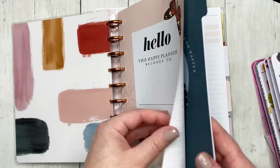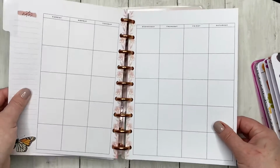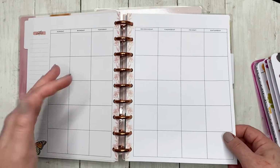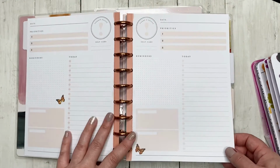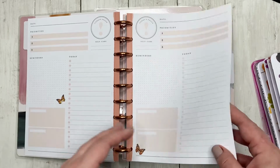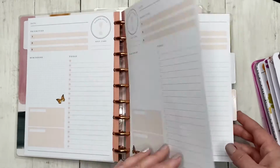It has the cover page. It does not have a perpetual calendar. But then the monthly is undated, so I will have to date this every month. And then the actual days are undated, so I'll have to date those every month as well. And I will have to date the tabs to kind of specify which month that is.